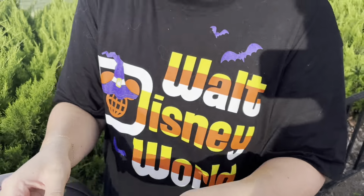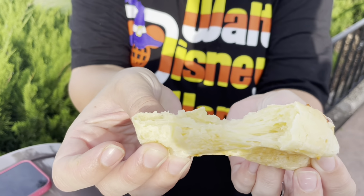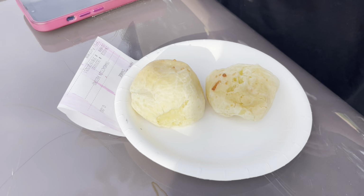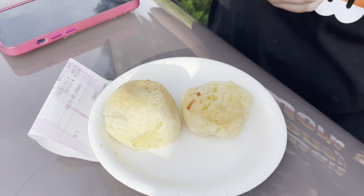Yum. And they're always so hot, so fresh. A little warm to the touch. Let's open it up here. Ooh, delicious. I was shocked to learn this was gluten-free upon first hearing about it, because you think bread, not gluten-free, but it is gluten-free and ready to go.